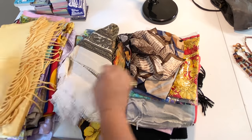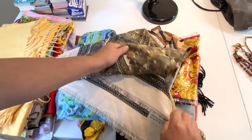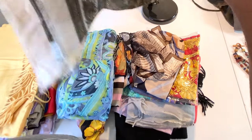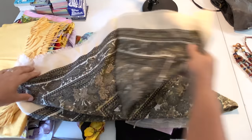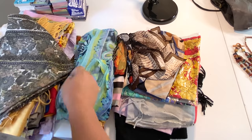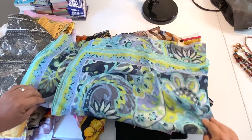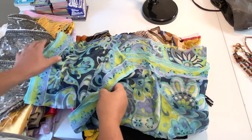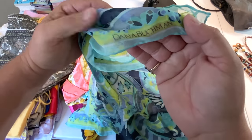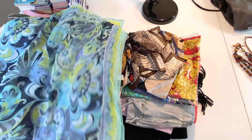Huh, nice. Okay, is this a boring way to wrap it up with scarves? I don't know. 100% polyester right here. Made in Italy. All right. There's a lot of scarves here. It's deceiving. Scarves fold up very small, and they're very light. Oh, wait. What does this say? Dana Buckman. Is that an expensive designer? I don't know. I sure do hope so.